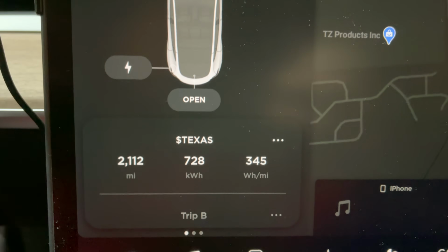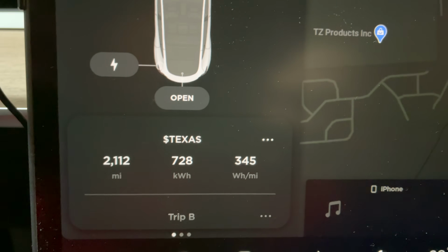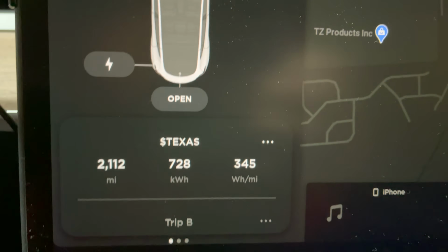2,112 miles, 728 kilowatt hours of energy, and 345 watt hour per mile, which is a new record terrible for us for a road trip. All right, so let's talk about consumption.